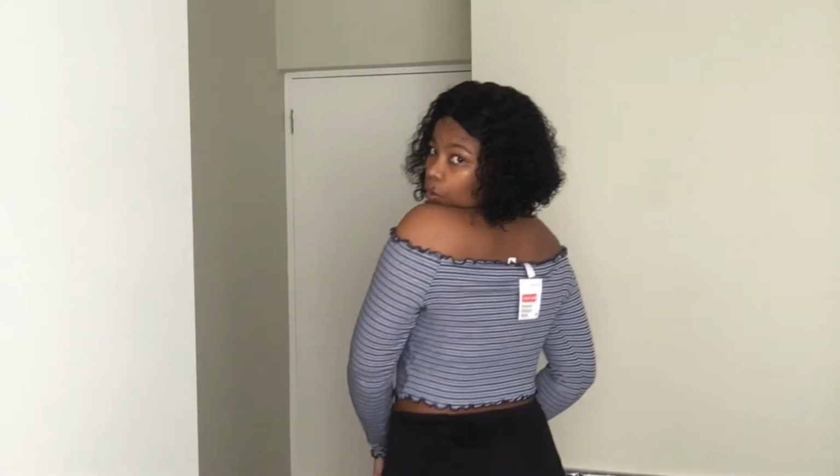It's like a crappy top, crop top. I like how it sits on me. And it has these like patterns over here. Let's find a nice necklace to wear with this. Probably with some high-waist jeans.